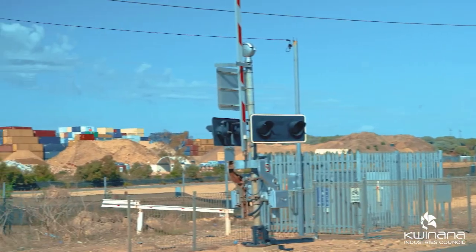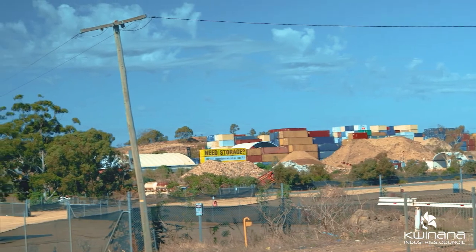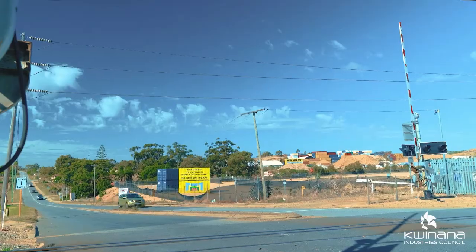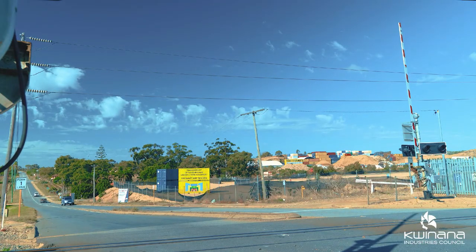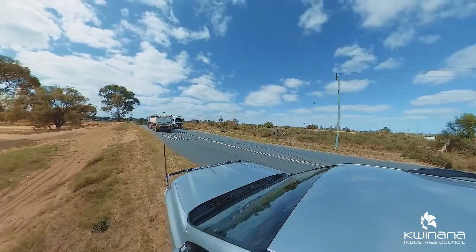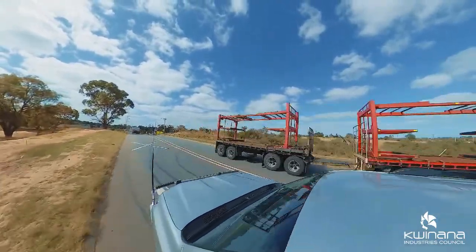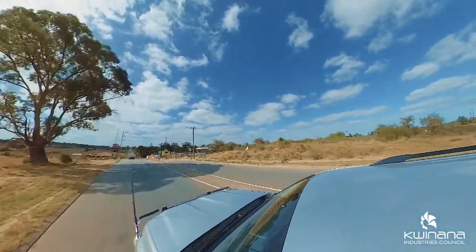Now, if we look around at this point, what do we see? What are the land uses? Well, there's containers stored over there. I know there's lots of quarries, but it gets worse. I'll just let this truck go past and we'll follow it up to the next ridge. But have a look around as we go.